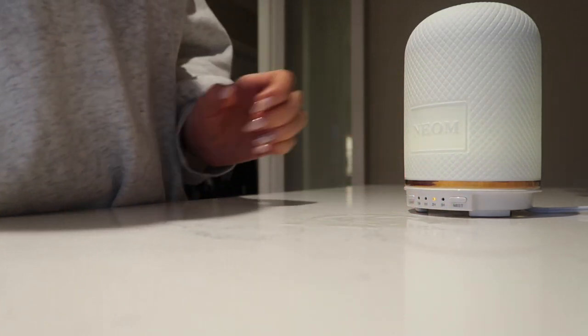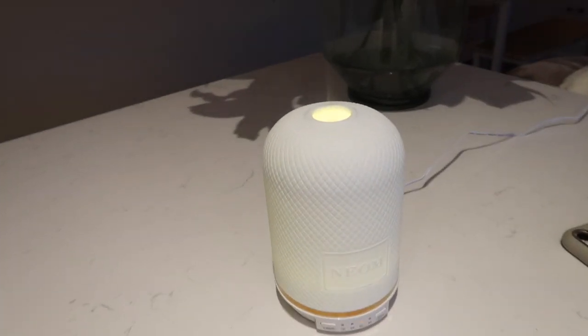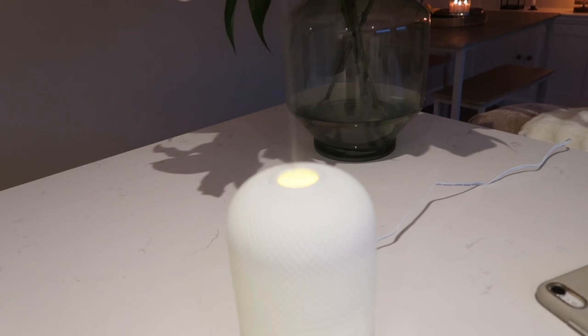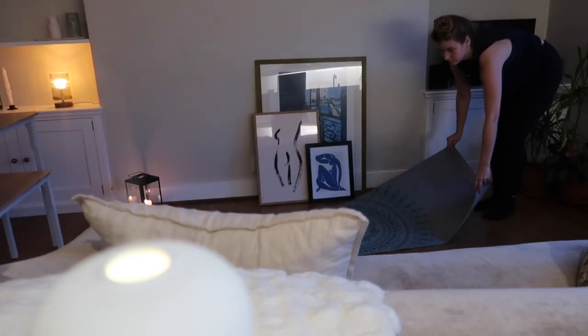That's so good because those oil drops will last forever. Do they? 2 hours. So it looks like this, and it is just amazing. You can see the steam coming out here. So you've got that going. I'm gonna put that there so we can visualize. Oh my god, that smells lovely. That smells really nice.